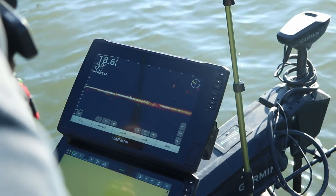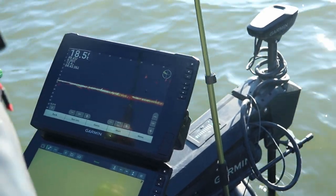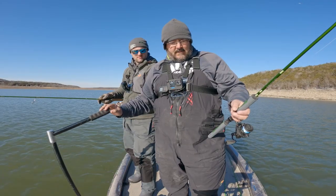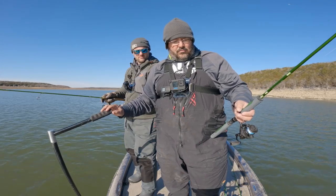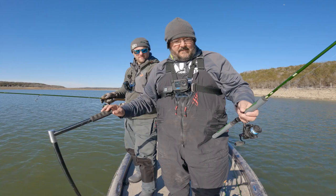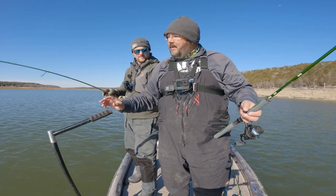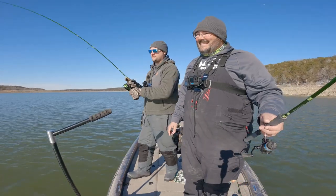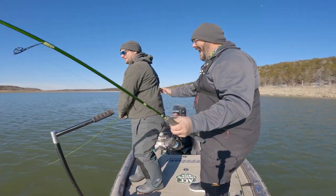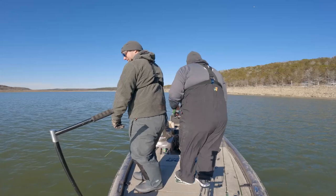That's what we came for. 8 foot. Well, that's a big target. I think it's just one. There you go. Swim it right there. Drop right there. Now swim it. Here he comes, here he comes, here he comes, baby. Boom! Yes! That's a crappie. That is a crappie. That's a good crappie. That's another big white.